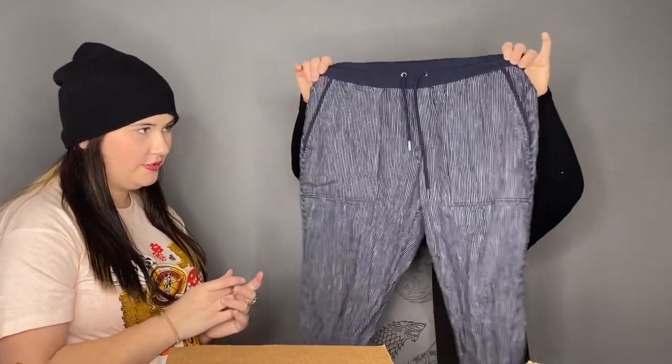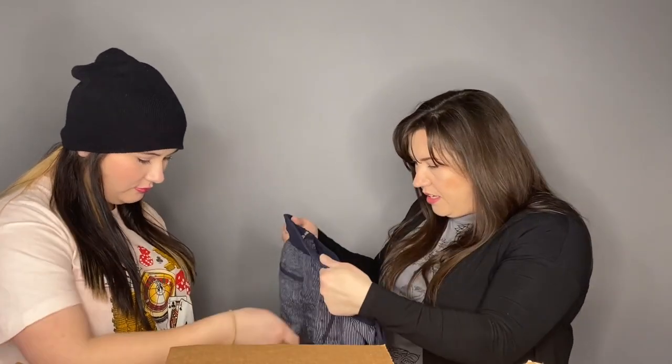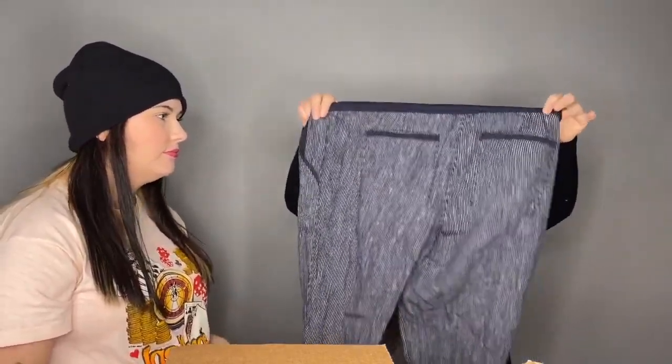There's some striped little joggers. They feel like they are a little bit of linen, but I've never known Athleta to have linen. Let me see. Yeah. It is 100% linen. Ooh, called it. Yeah, linen. So Athleta linen joggers, pinstripe. I say they're joggers. Lounge pants. All right.